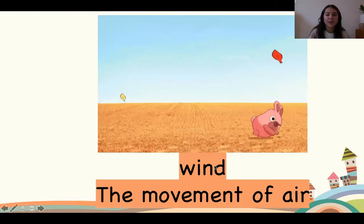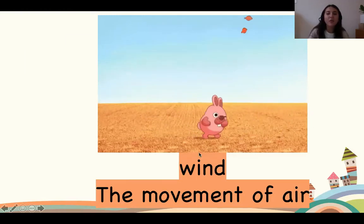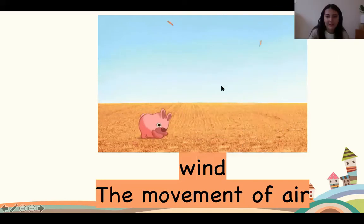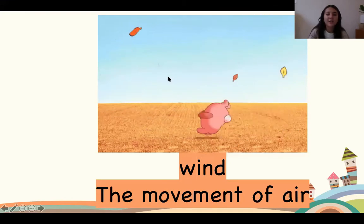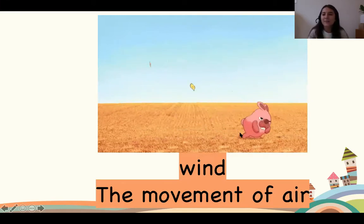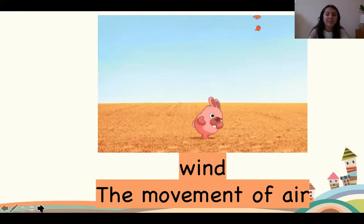The next word we're learning is wind. This is an easy one. We all know this. Can everyone say wind? Wind. Lovely. Thank you. Wind is the movement of air. So in this little video, we can see this poor little bunny is trying to walk on a very windy day, but keeps getting blown back. So wind is the movement of the air.